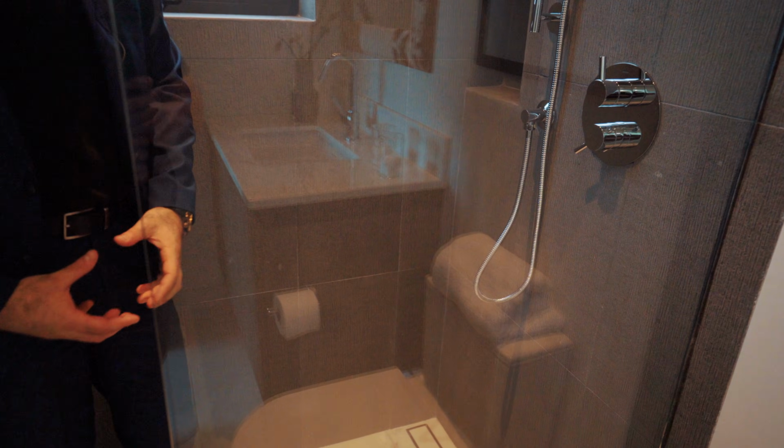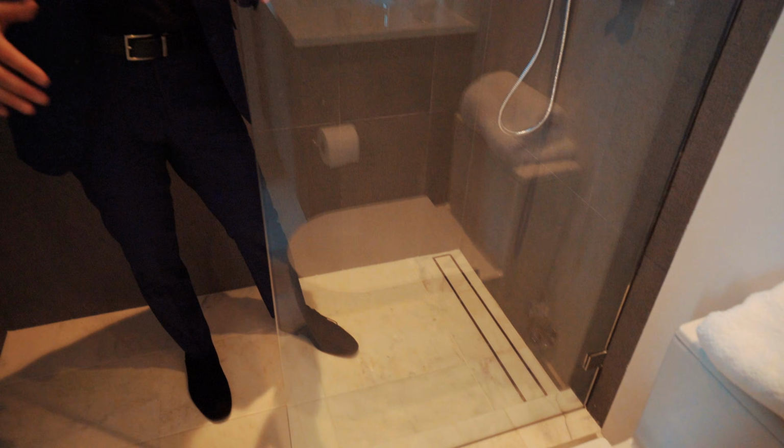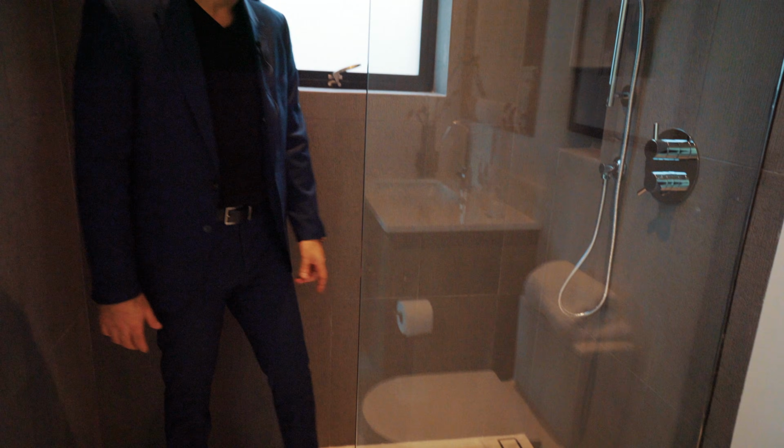I don't like the drains that are coming to the center of the shower. I feel like it's kind of hard to take a shower. You always try to balance yourself out. These are much sleeker and cleaner design.